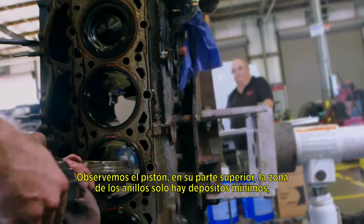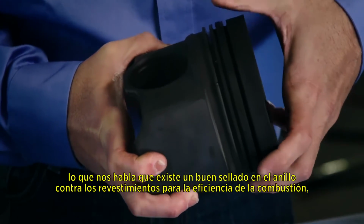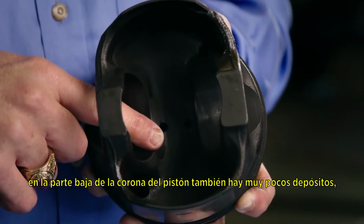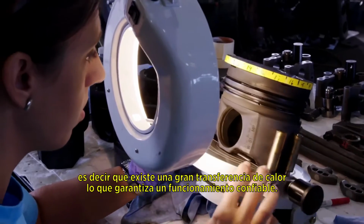Let's look at a piston. Looking at the top lands in the ring zone, we see minimal deposits. This means good sealing of the rings against the liners for combustion efficiency. We also see minimal deposits as we look at the piston undercrown. That translates to good heat transfer to ensure reliable operation.